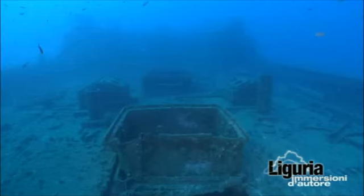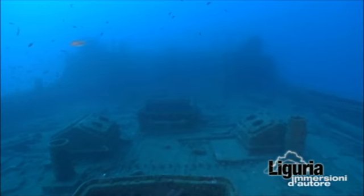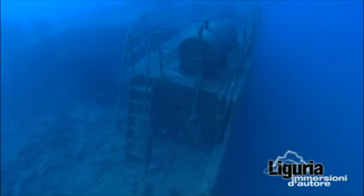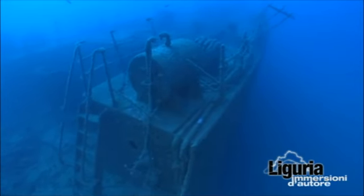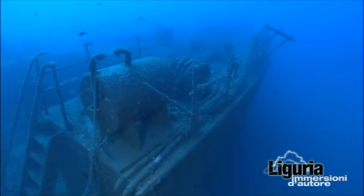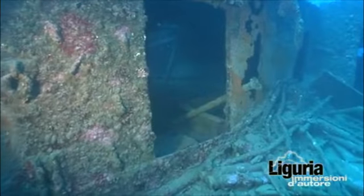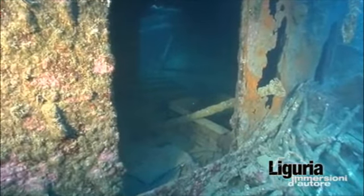The bottom time we planned for this dive is nearly expired, and we need the remaining time to visit another area we intended to cover, the internal decks in the bow area. The entry into this area is possible using the space between 2 ladders.